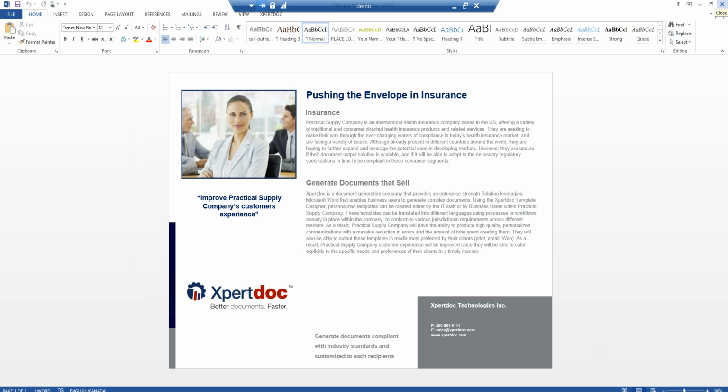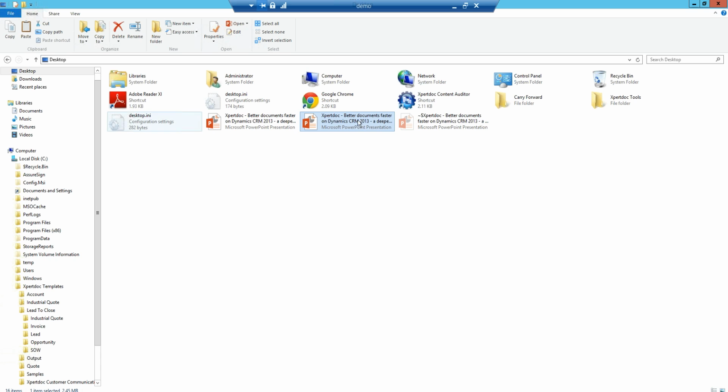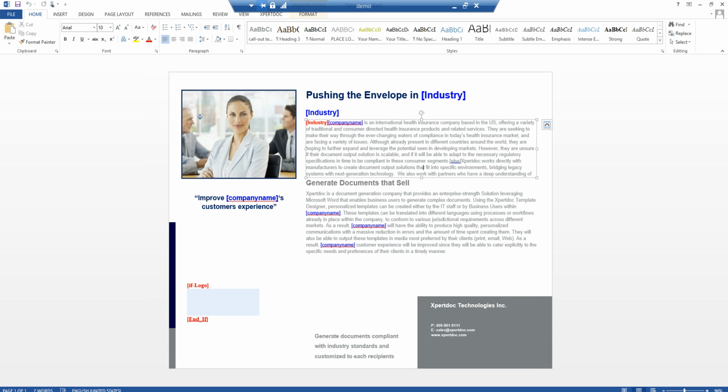What I'm going to do, I'm just going to close this and I will show you the actual template that is driving this. And so I'm going to go to the ExpertDoc lead to close folder, and I'm going to go into lead and we'll open this flyers. And so this is the ExpertDoc template. So one thing that you'll notice is that this is a Word document, and this is the usual Word interface. And that's a key element of the ExpertDoc success, is that we, as much as possible, are trying to leverage the things that you are familiar with and that you know today.